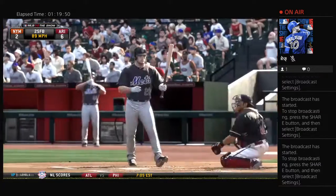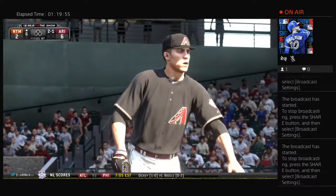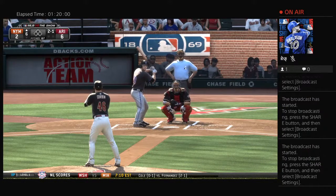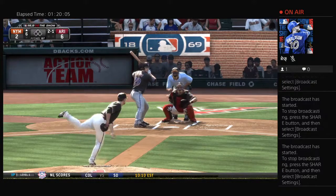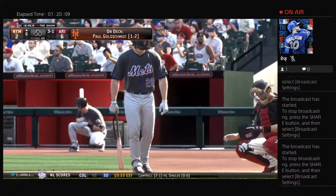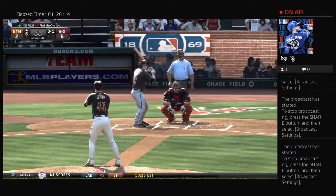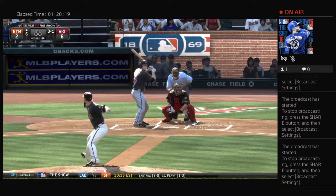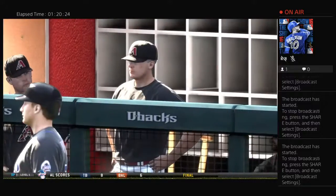And he misses, 2 and 1. Oh, and not an easy pitch to lay off of, but he did somehow, and he's got it to 3 and 1. You figure he should get something good to hit here. They don't want to walk him and put him on for the heart of the order. Tough pitch to lay off, but he did, and it's ball 4, so the leadoff hitter is aboard to start the 6th.